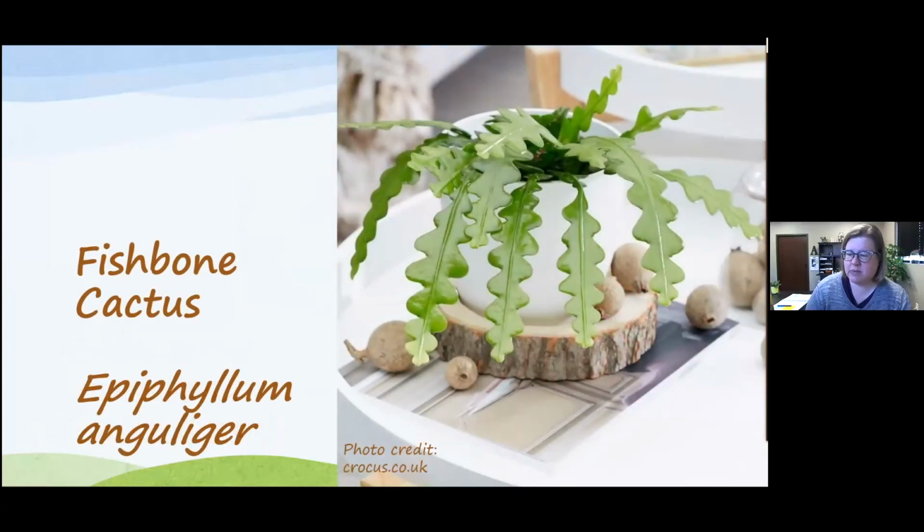Fishbone cactus, I'm not sure that we can get here, but I was very intrigued with the shape of these leaves. But this one is from the UK. It's unique and intriguing. It originates from the rainforest in Mexico. And it's famous for its long flat stems, which look like fish bones. And it's very easy to care for and low maintenance. So what you're looking at is something that can be a houseplant in the fall and winter. Similar care as a Christmas cactus or a Thanksgiving cactus for us.